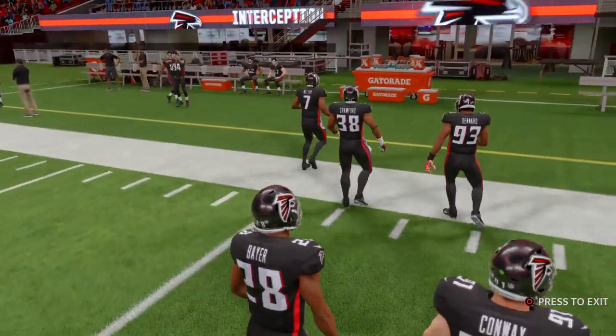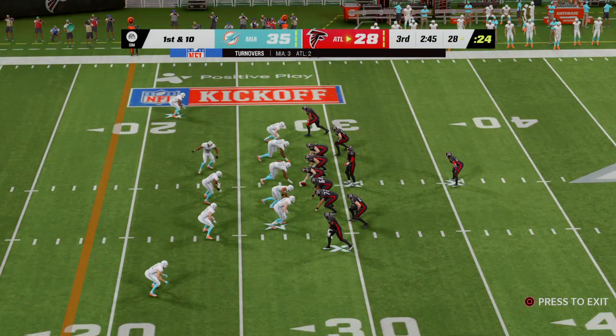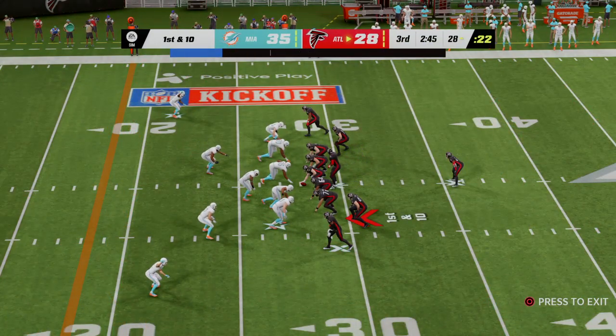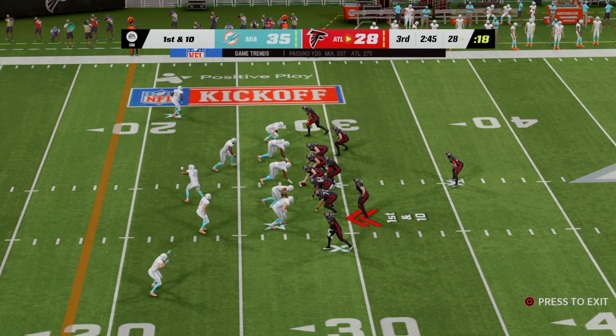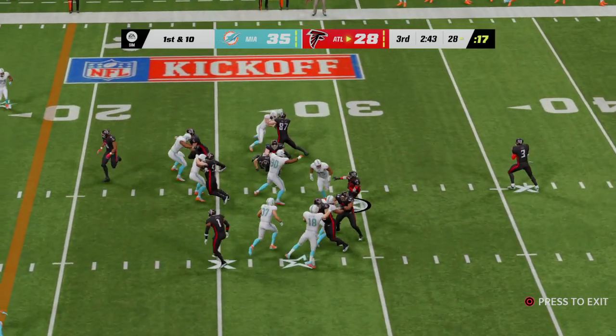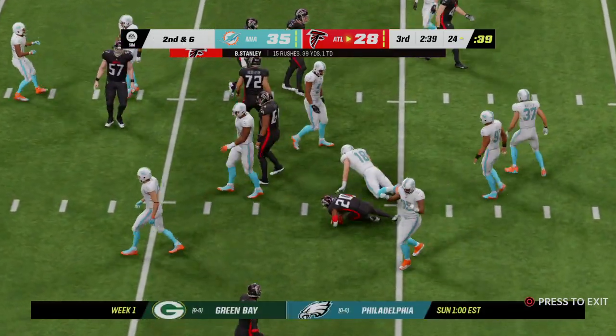So out come the Falcons now. And they'll take over here following the interception with a chance to tie the ball game. It's first and 10. They'll run on first down. It's Stanley, and he'll manage to pick up about four.